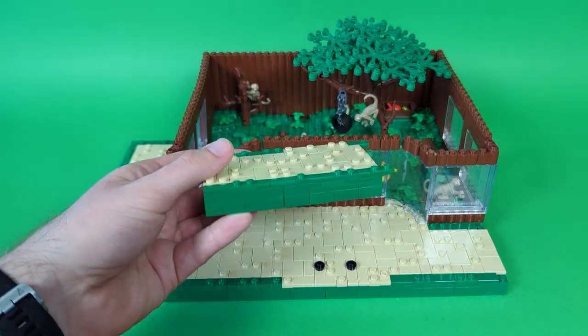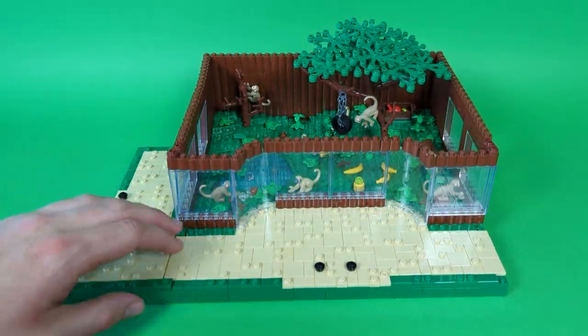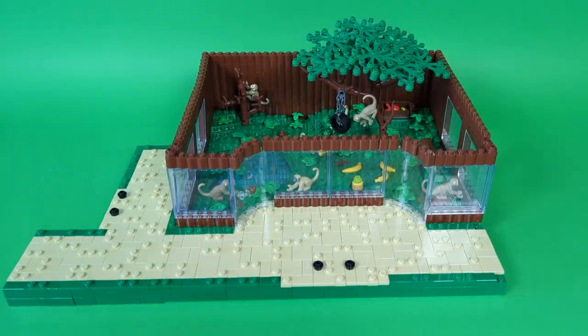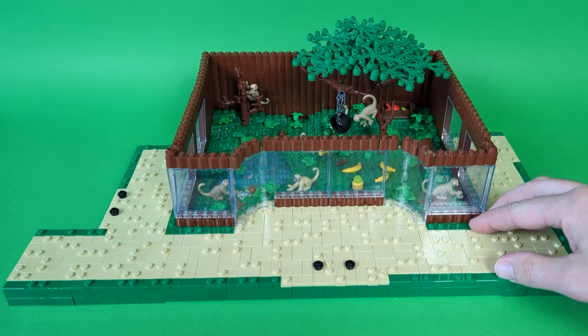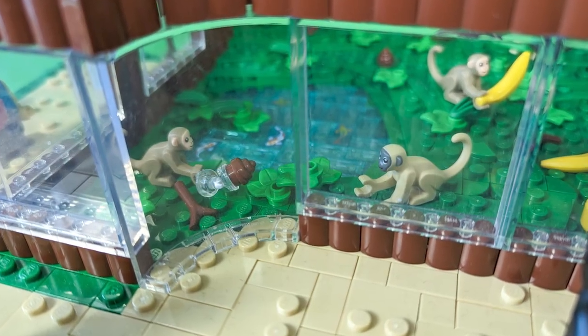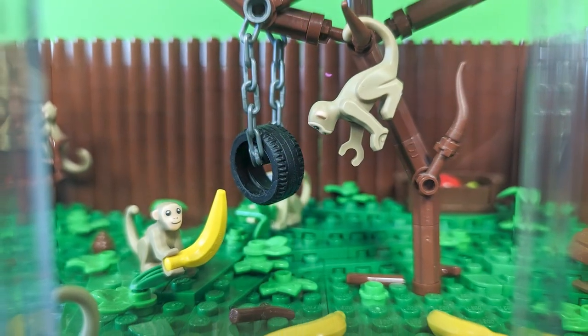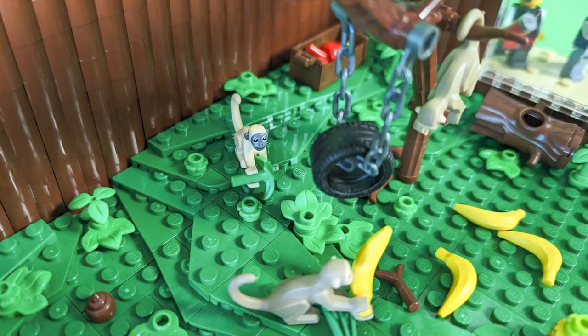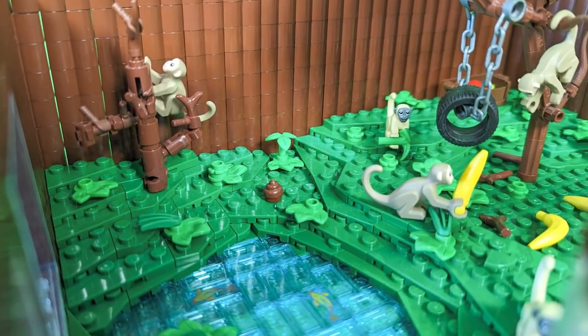So, I've decided to do some monkey business since I had a lot of those laying around and made a small wooden enclosure with some big windows in the front for the visitors to look through. Then, it was just a few quick building sessions, making the grass with some wedges, a small pond, and a bunch of plant pieces scattered all around.